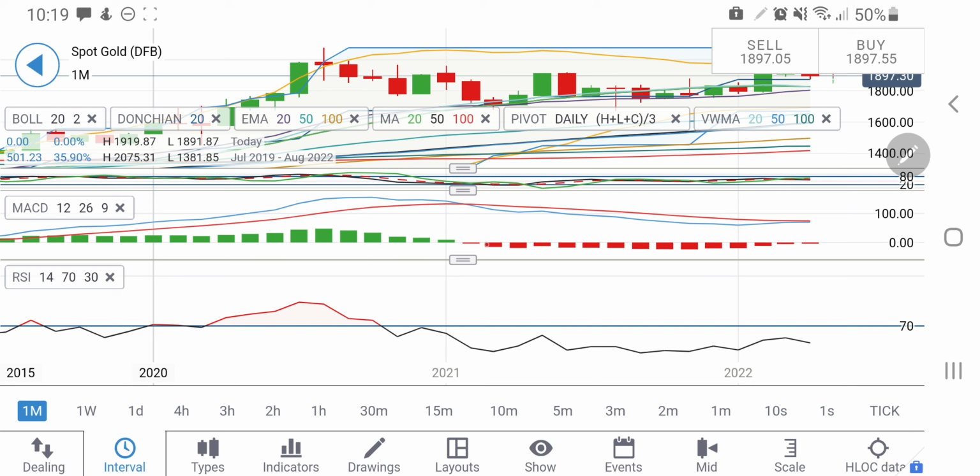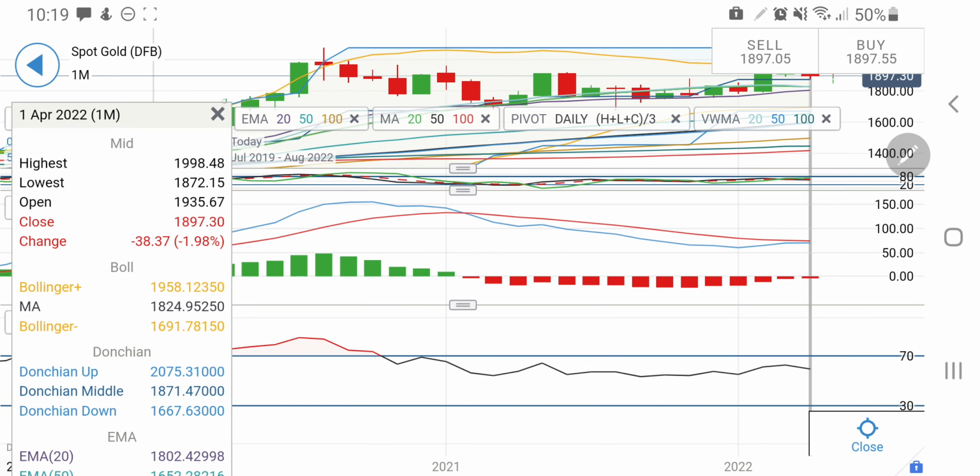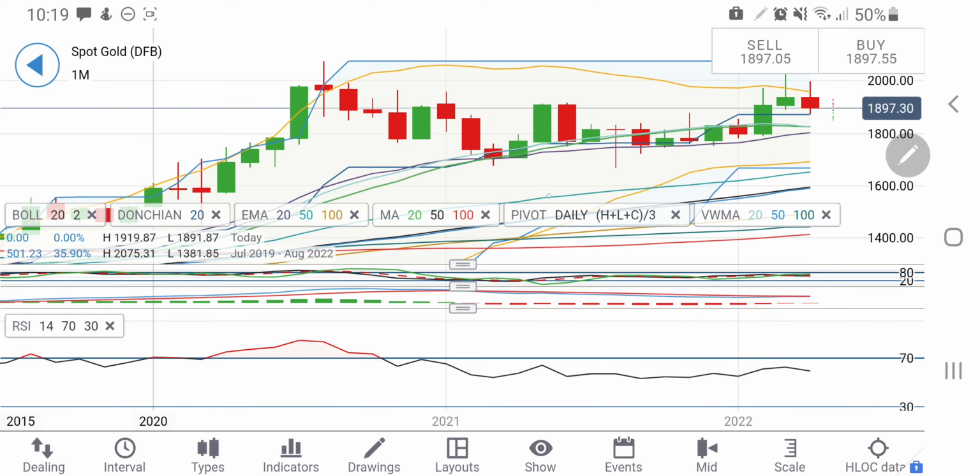Now on the monthly chart, the story is opposite. On the monthly chart, it is trying to take a bullish crossover and enter into the buy zone. It is right now in sell mode. RSI and stochastic are not showing any signs, and there is a clear-cut support at 1800 and 1840 levels. This is very much clear. Considering this, let me give you the trading levels for next week.